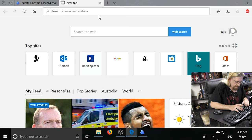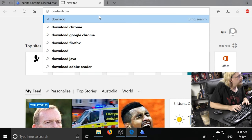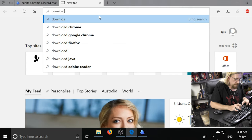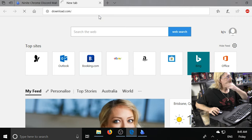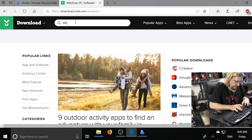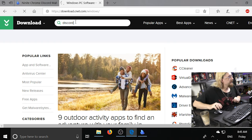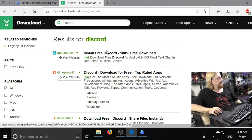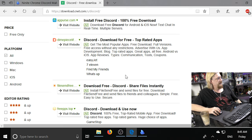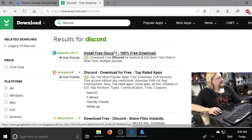Because some places, like download.com, or if you think, hey, I want to download a program, like download.cnet, I wanted to get Discord, the same program. So we got it, it's free. But we got hit with two different ads to get it off weird websites. Three, they're all okay. None of them came from the Discord thing.